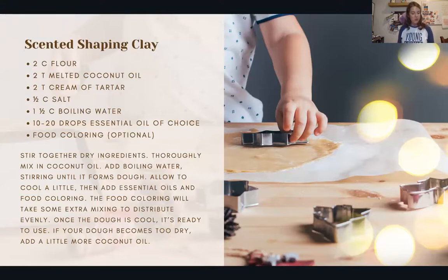You can add the essential oils, maybe food coloring if you choose. But again, the essential oils that you could add into it might help with Stress Away or Valor, or I think Kid Power would be another fun essential oil. Just something fun for the kids to play with while everybody else is cooking. Maybe they help by keeping themselves entertained at the table. Yeah, pretty cute, right? Scented shaping clay.